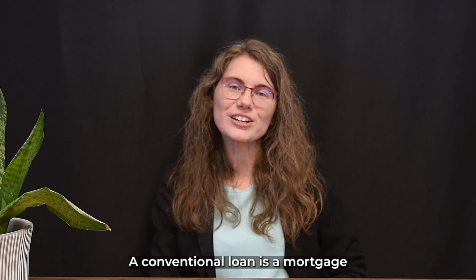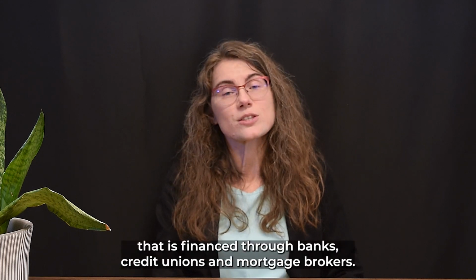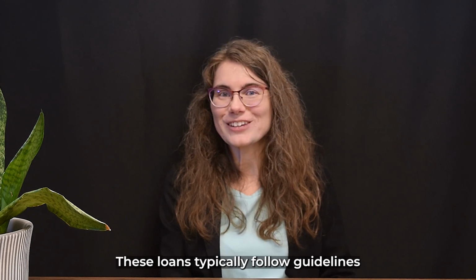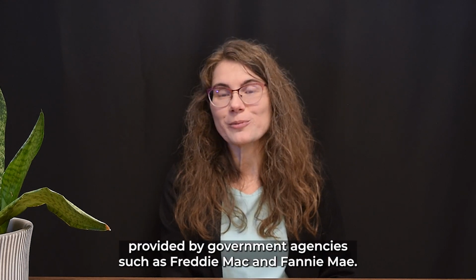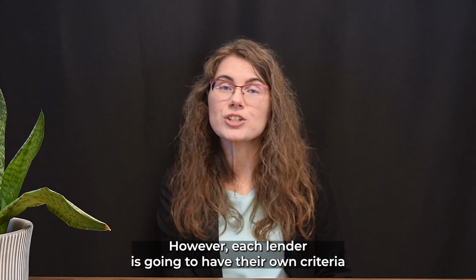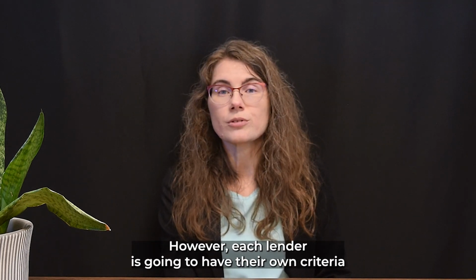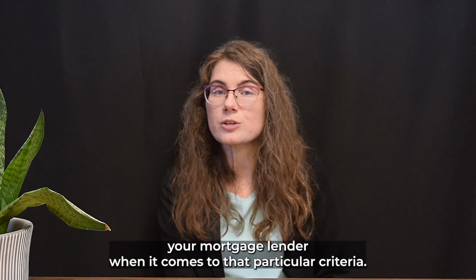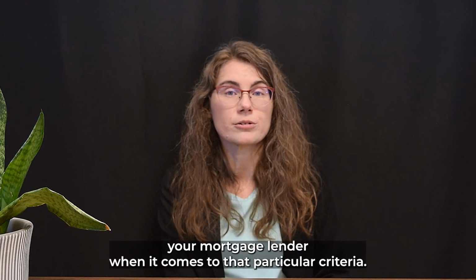A conventional loan is a mortgage that is financed through banks, credit unions, and mortgage brokers. These loans typically follow guidelines provided by government agencies such as Freddie Mac and Fannie Mae. However, each lender is going to have their own criteria in order to allow that financing. So you want to speak to your mortgage lender when it comes to that particular criteria.